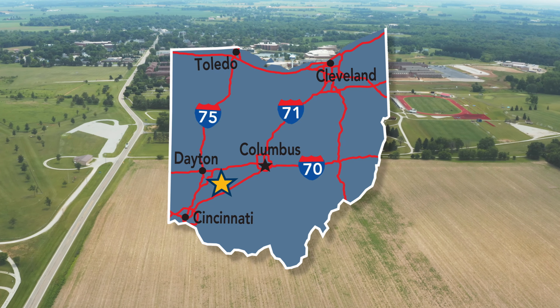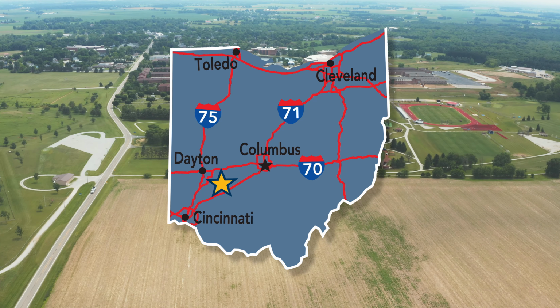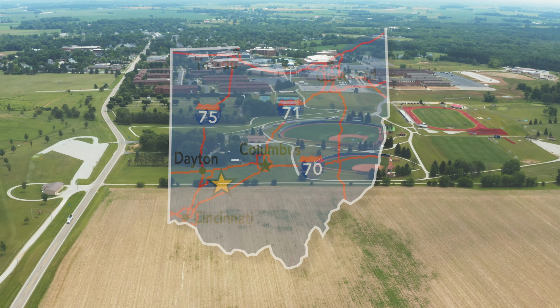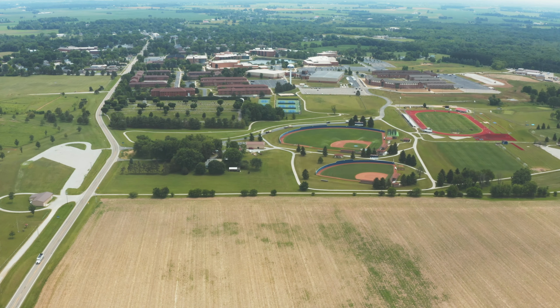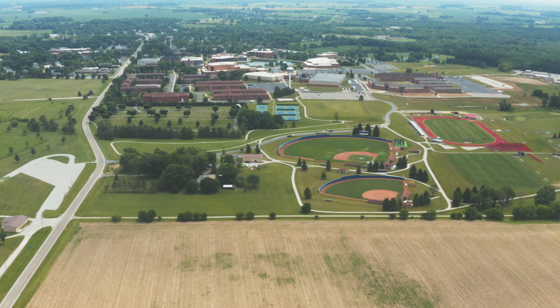Cedarville, Ohio is situated off of Interstate 70, about 25 miles east of Dayton and about 50 miles west of Columbus. After exiting the highway in Springfield, you'll have a 10-minute drive featuring picturesque farmland that is typical of Southern Ohio.